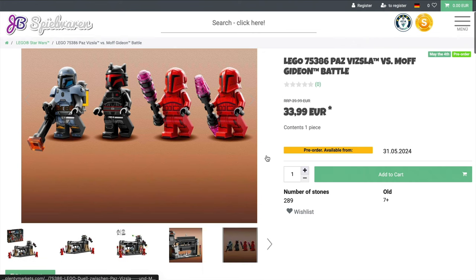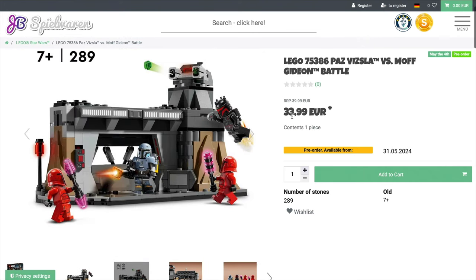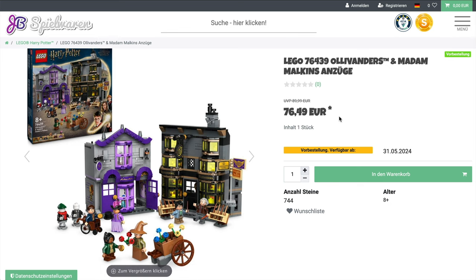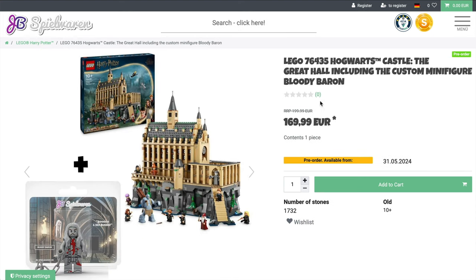And quite frankly, I do think that this is a bit overpriced at retail, to be honest. So certainly a lot more reasonable at that sort of pricing. Similar story for the new Harry Potter set. So Ollivanders and Madame Malkins can also be pre-ordered. What's that? About €15 off at the moment. Same for the Mandrake, same for Buckbeak, same for all of them, in fact.